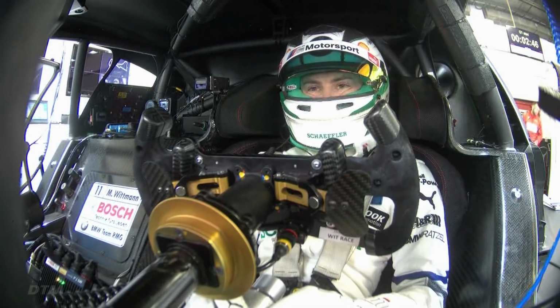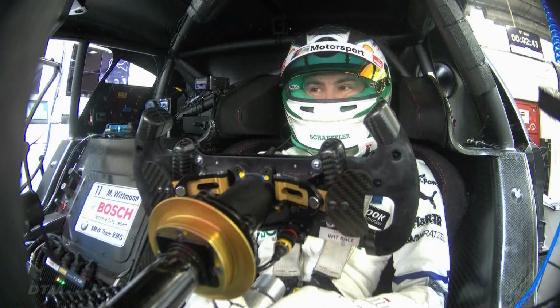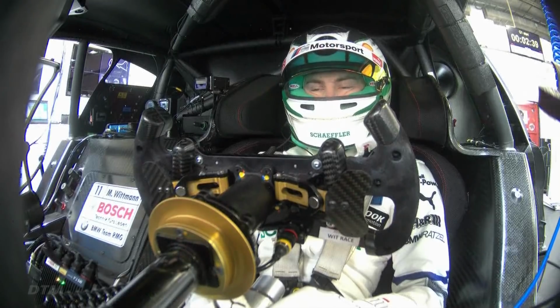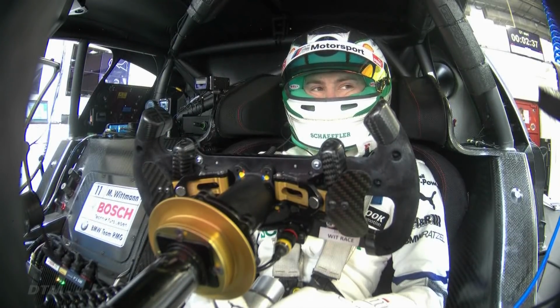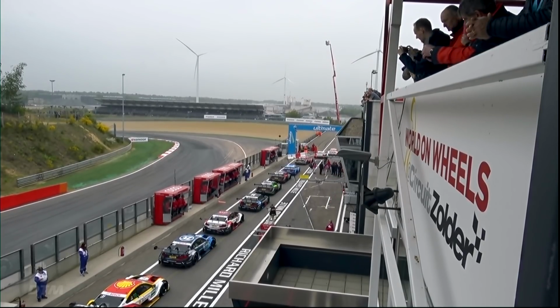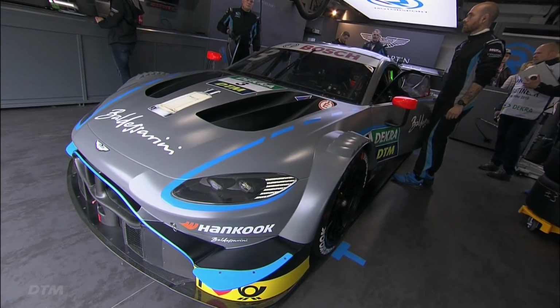So we're here at Zolder before heading off to Misano, then Norisring, Assen, Brands Hatch, Lausitzring, Nürburgring, and then of course the grand finale at Hockenheim. Right at the beginning of October, but an awful lot of racing to be done before then. As you can see, you shortcut the track by using pit out. You lose at turn number 1.